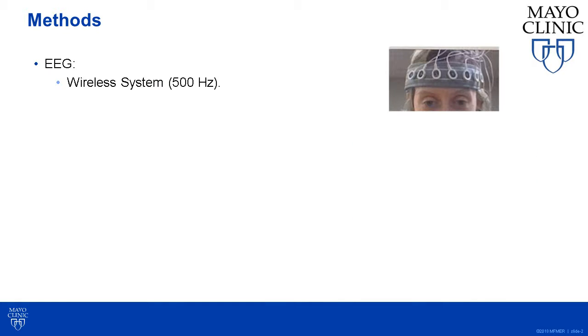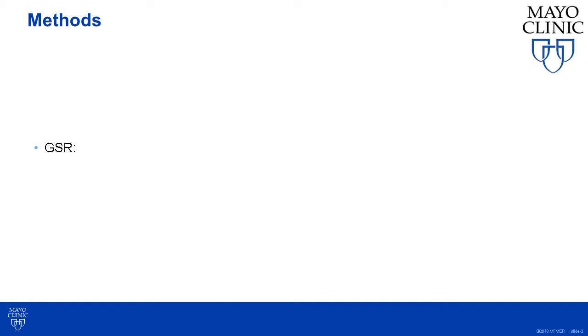EEG signals were collected from the frontal lobes using a wireless 8-channel EEG system secured with a headband. Frontal alpha asymmetry was calculated as the relative difference in alpha power between the frontal left and right hemispheres through iMotions and used as a metric of arousal.